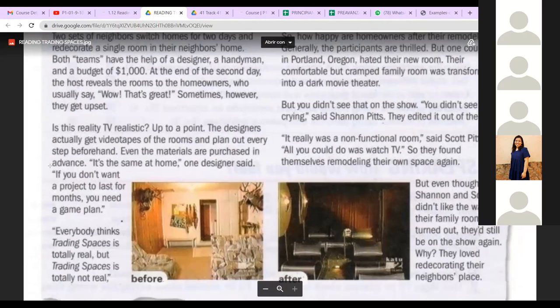Okay, let's continue with Juan Jose. Let's read this section right here. If you don't want a project to last 4 months, you need a game plan. Excellent. Perfect. We'll continue with Doris Aime. Please read this space right here. If not, let's continue with Maritza. Let's read this space right here. Everybody thinks Trading Spaces is totally real, but Trading Spaces is totally not real. Excellent. Thank you so much, Maritza. All right. Let's continue.